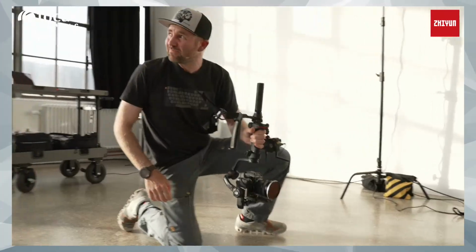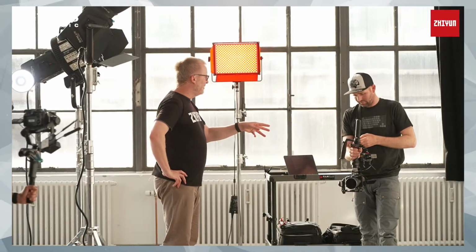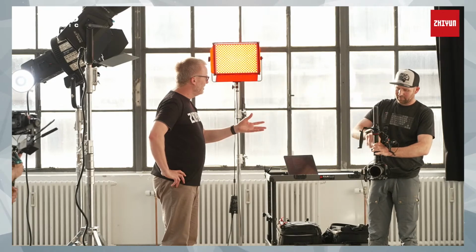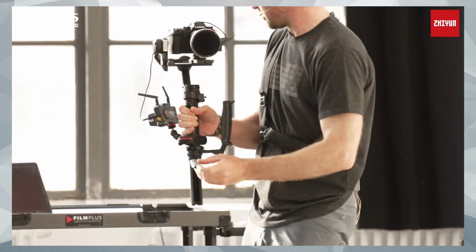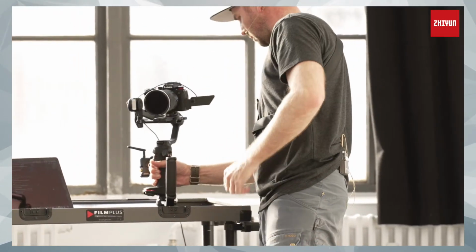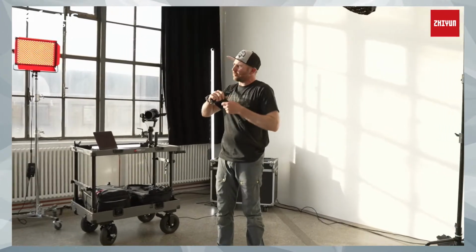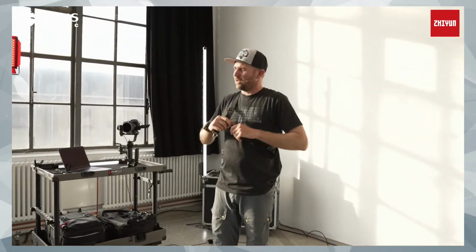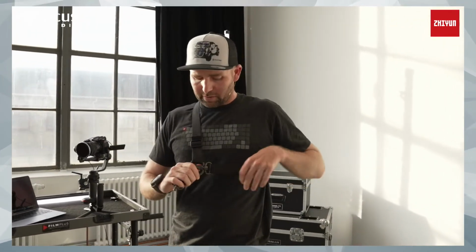There we go. And that strap, it looks familiar. It looks like something from a rifle or something. It actually is. I was looking for something to carry the gimbal, which wasn't an easy rig or some of those bigger things. And as you said, we use this in the military. So it's actually a rifle strap. It's just a 2-point sling strap.